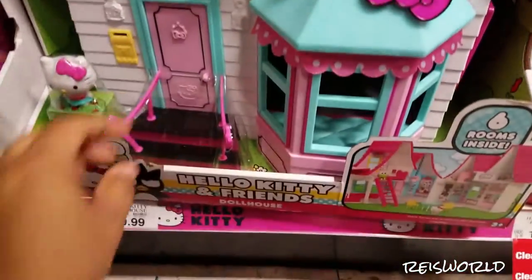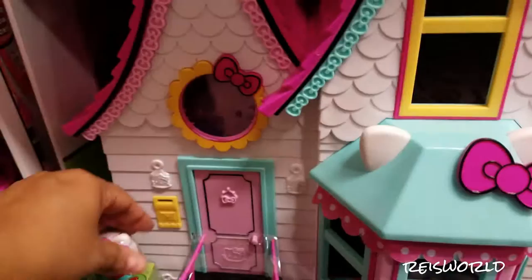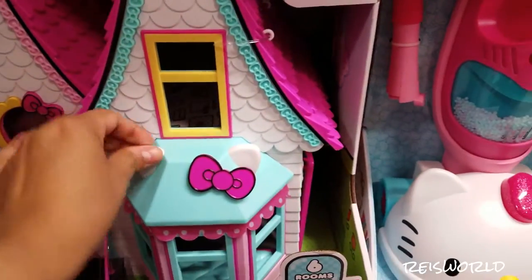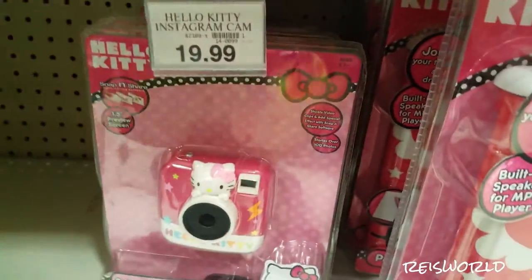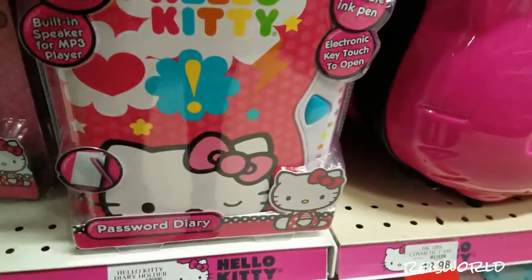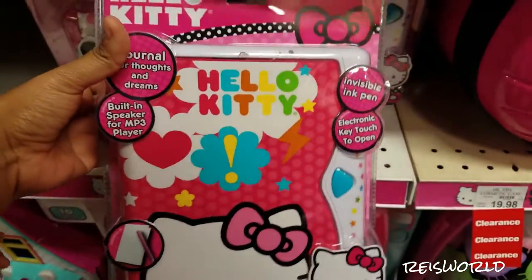What is this? I don't know, it looks like her house maybe? Dollhouse that has six rooms. That'd be cool if the doorbell actually rings. I don't think anything rings. So nothing rings. Nope. So I have this Instagram camera. It's a digital camera. Most of the diary. Yeah. Password diary.